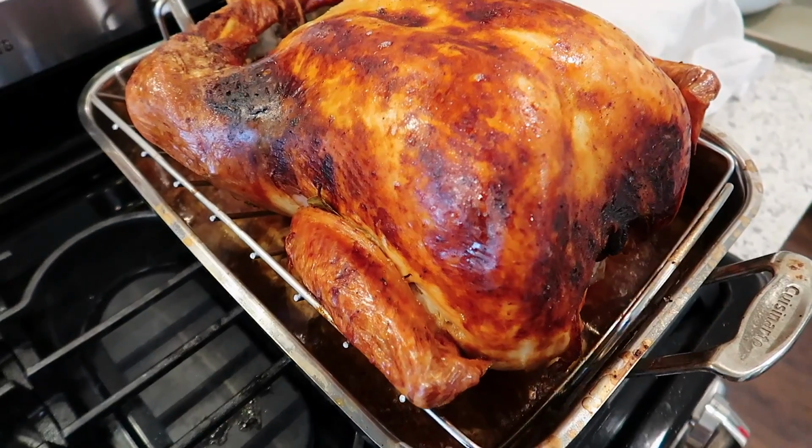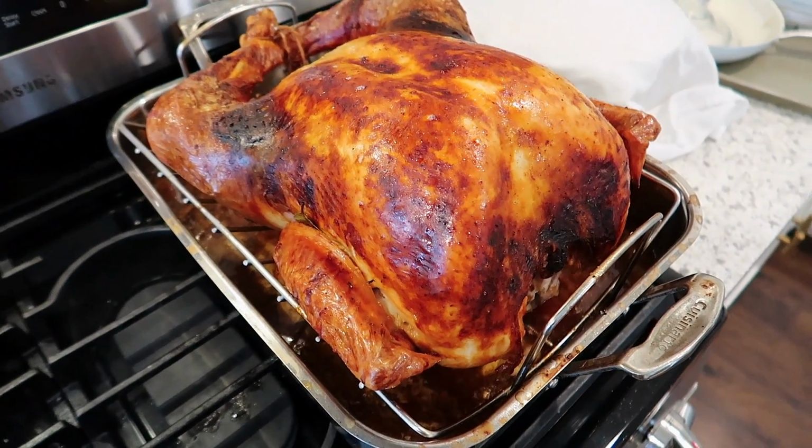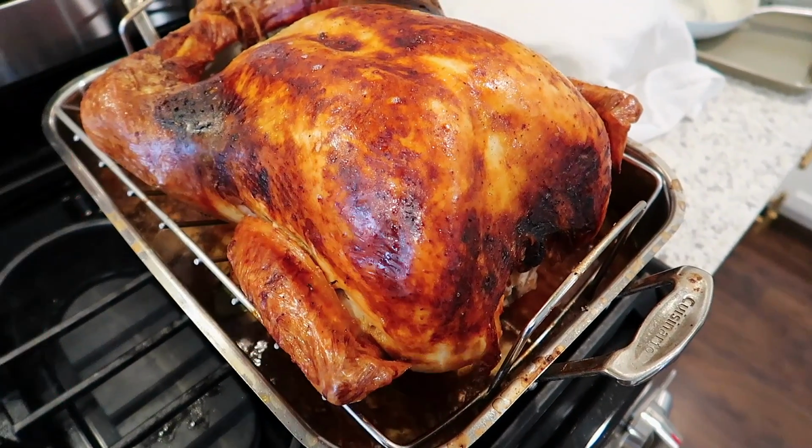All right, guys. Here is the turkey in all of its glory. So what I'm gonna do is cover this with foil and cover it with a couple of kitchen towels just to let it stay warm while we cook the rest of the food.